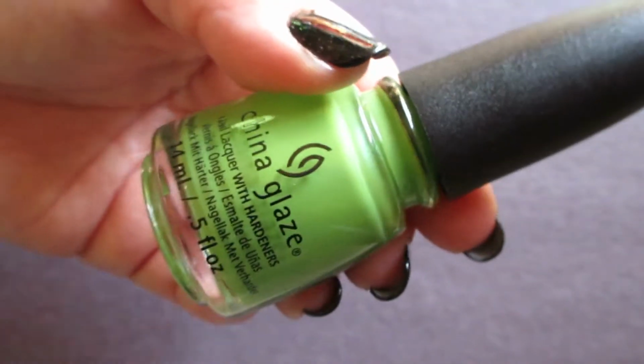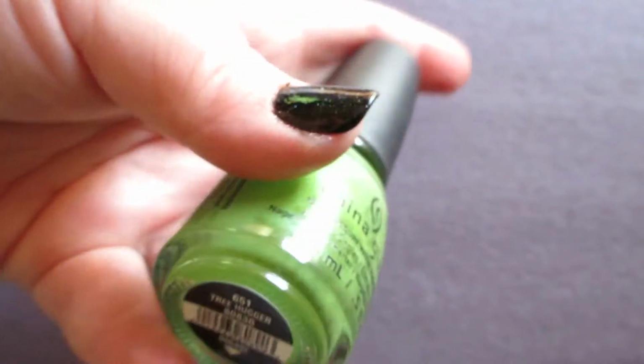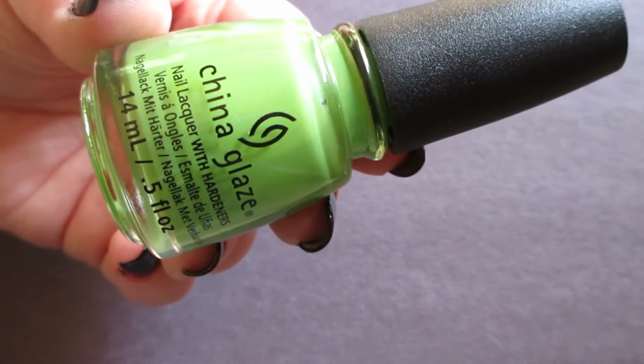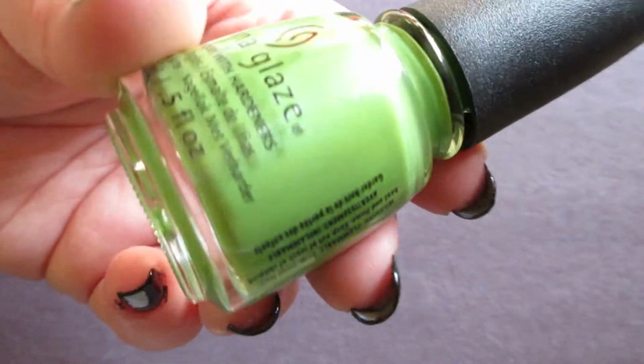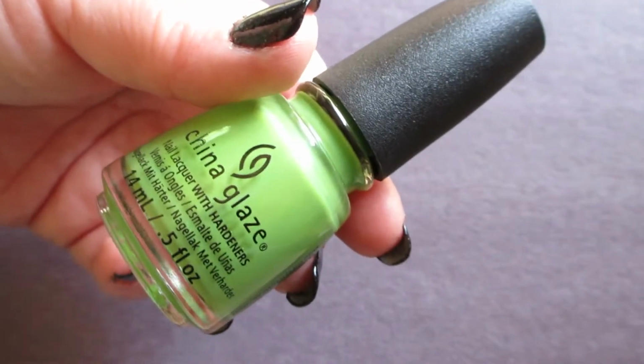Next up, I have this beautiful green, and this one is called Tree Hugger, and this is from their E collection, and this is a green with a light blue shimmer, so it's a perfect grass-sky combination in a polish. This one's very pretty as well, and I always love me some obnoxious green nail polish.